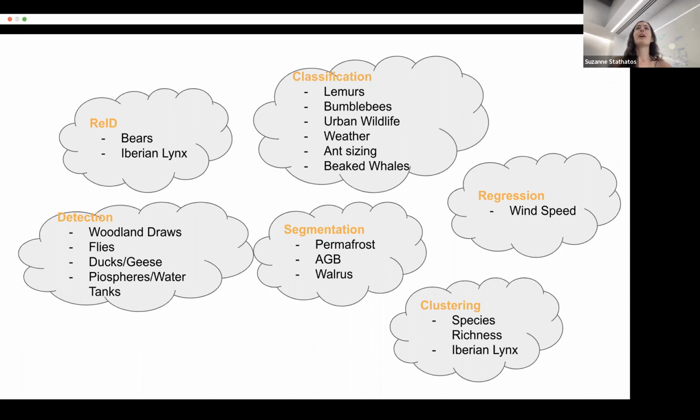Weather, so we had a student who was trying to detect snow versus rain versus no weather at all. We had a student try to detect ant sizing, to see if an ant was 1 centimeter long or 2 centimeters long or however large they were. And then we had another student try to identify beaked whale species from their click sounds in spectrograms. Another category was regression. So we had a student try to identify wind speed in videos as wind was passing through trees, which is kind of a different problem.